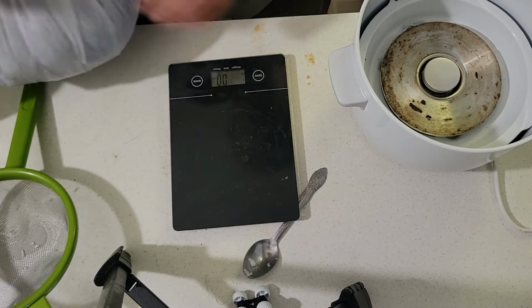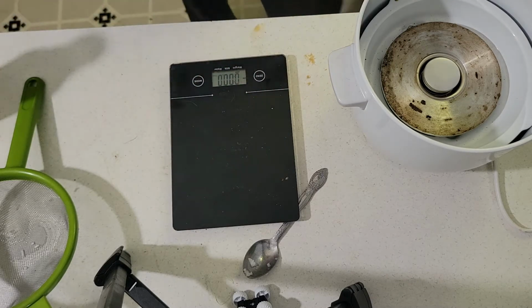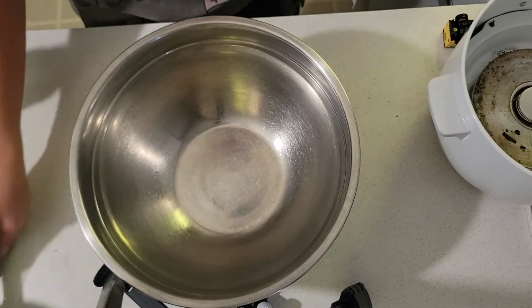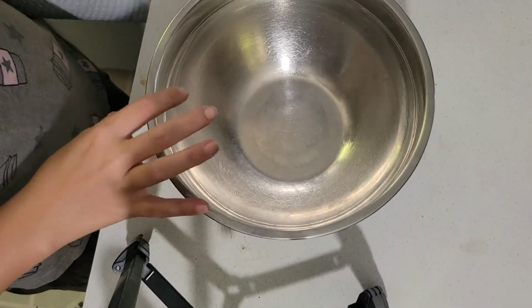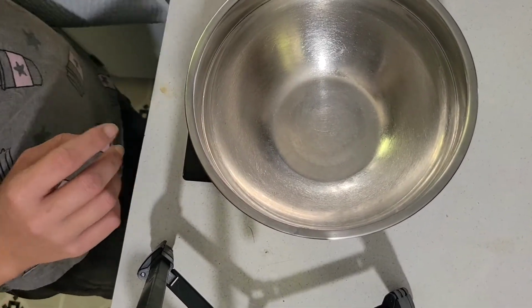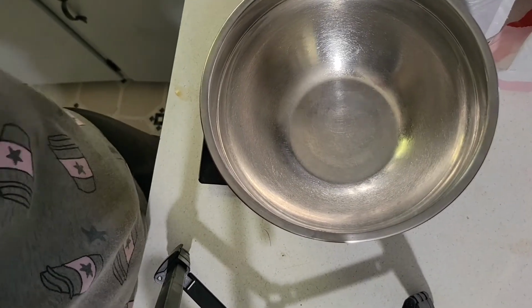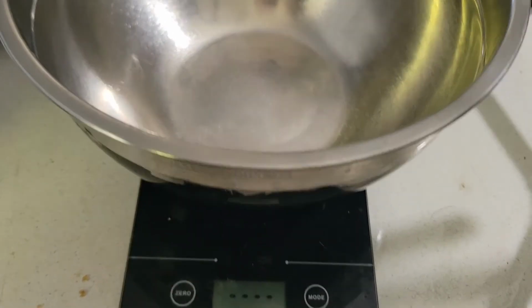Okay, we don't want fluid ounces, we want pounds and ounces. And we're gonna put it in a bowl. Y'all can't see. Y'all still can't see. Let me just take y'all off of here. Okay, we're gonna zero this out. Okay, it's at 0. I'm gonna stick this in here.